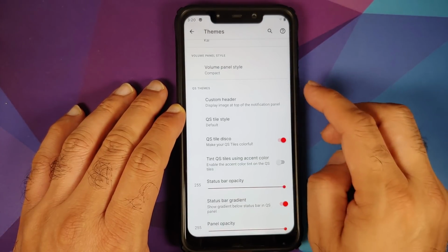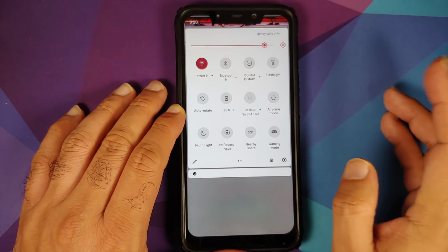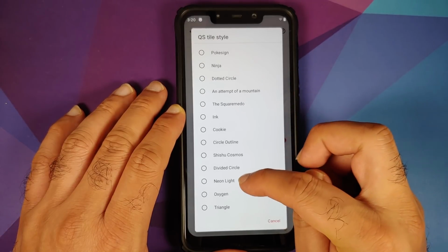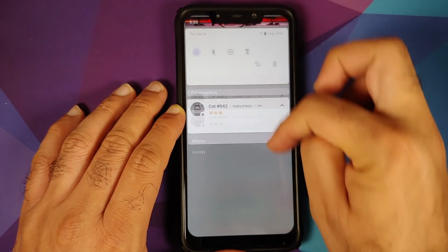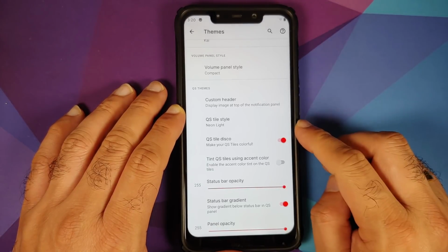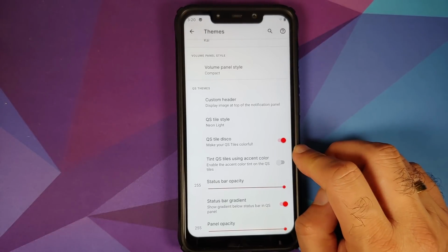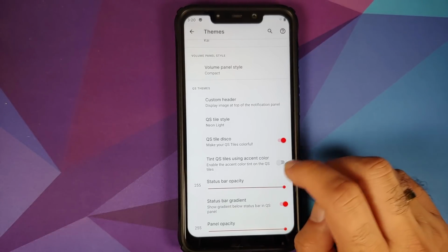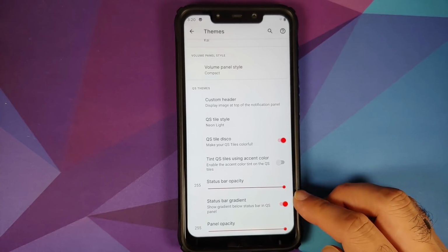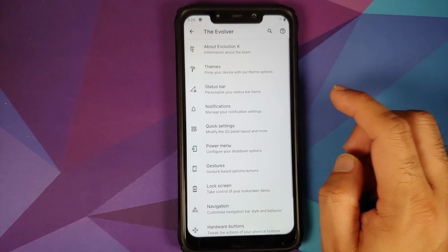Next up, you can also change the quick setting tile style. Right now we are using the default style. Let us change it to say neon light, and bam, there it is. That is how the neon light style is going to look like. Then you also have quick setting tile disco toggle. Tint the quick setting tiles with the accent color. You can configure the status bar opacity, gradient, and the panel opacity as well can also be configured.